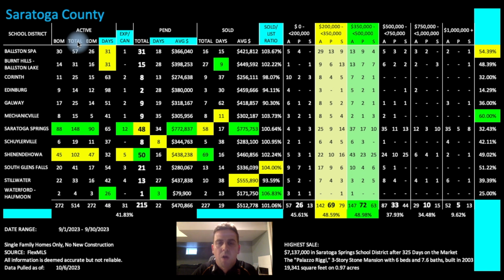Total properties are all of the properties that were active at any point during September. So if it was just 2 days in the middle of September, it doesn't fall in the beginning. It's not going to get counted at beginning of month. It's not going to get counted at end of month. It gets counted in the total. And then end of month are properties that were still active September 30th at midnight.